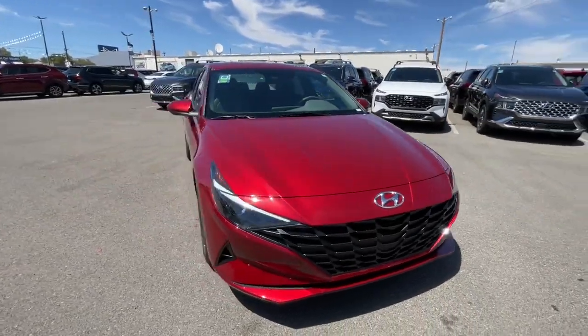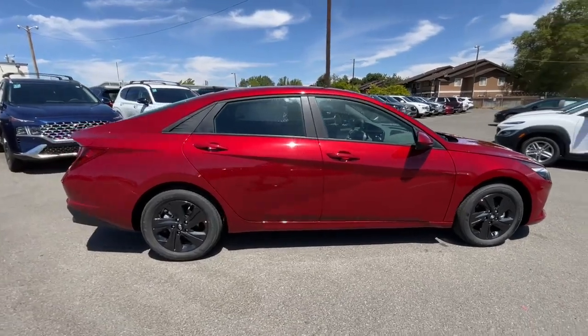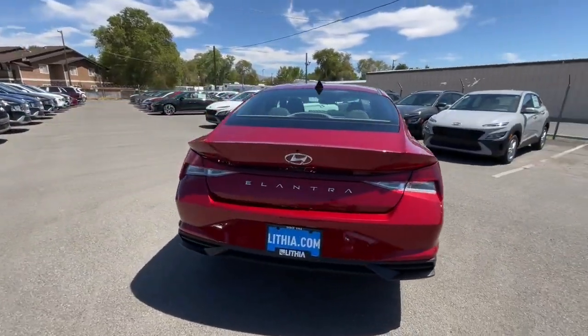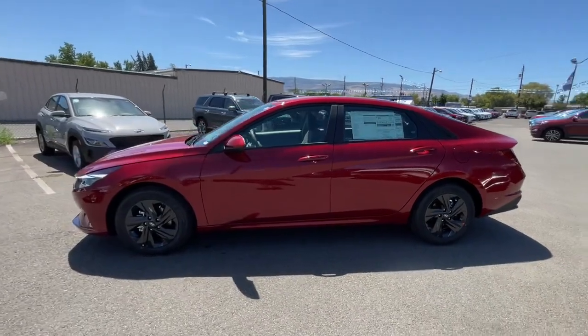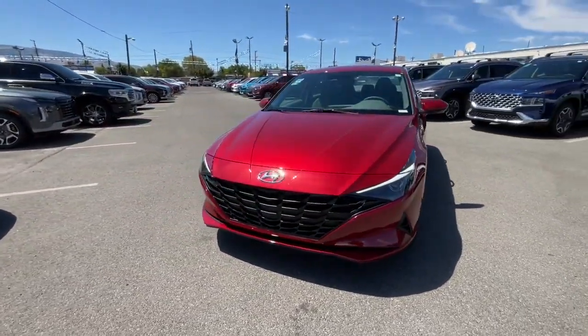Enjoy the view of this 2023 Hyundai Elantra. Here's a Hyundai Elantra, the tech-savvy compact that infuses every drive with a fresh feeling of innovation and modern style. From its suite of confidence-inspiring safety features to its svelte and sculpted looks, this driver-focused sedan is an exceptional value.